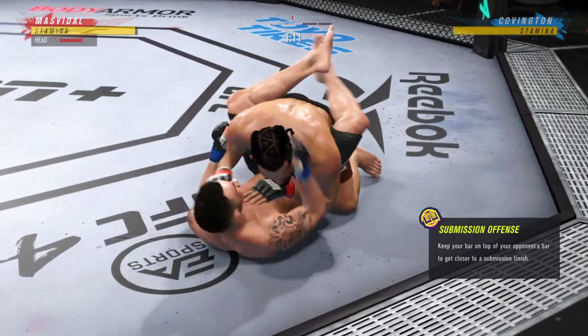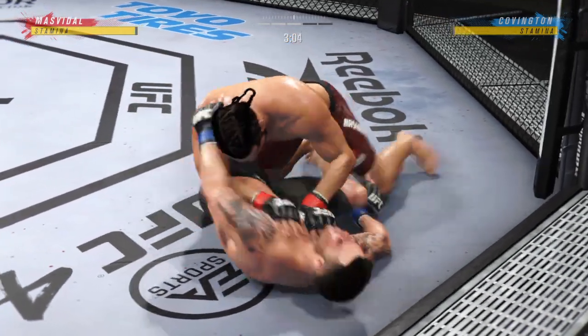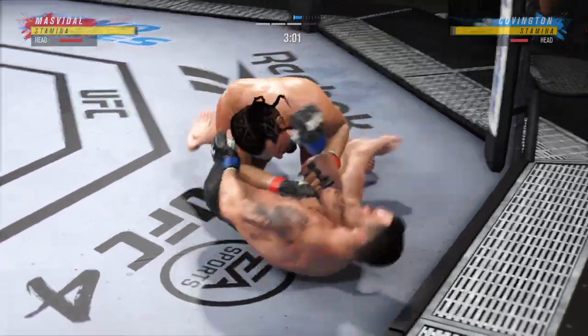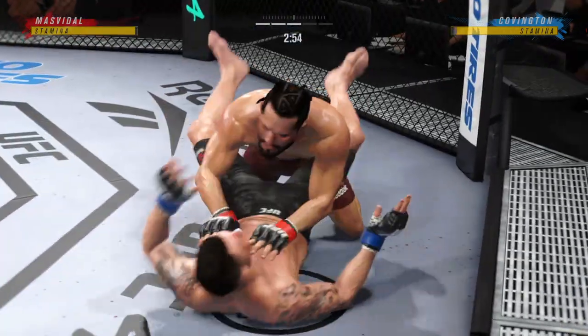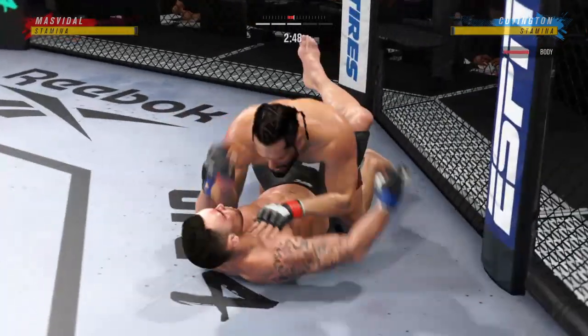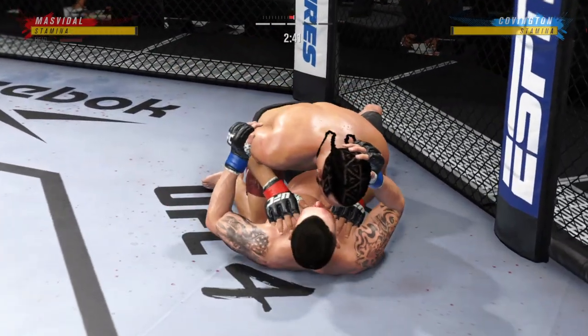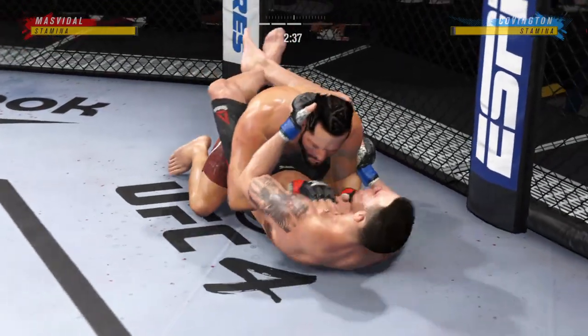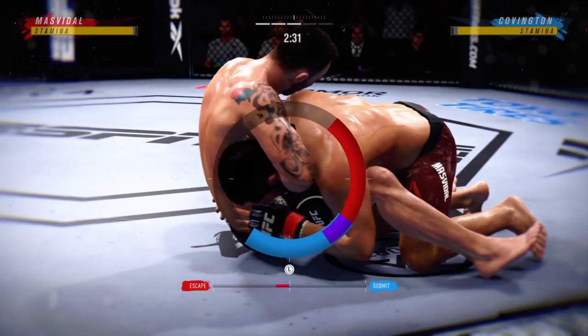Out. Oh, and he's able to land a strike there from the bottom. Nicely done by Covington. Close guard. Oh, nice job here staying busy off of his back. Nice offense from the bottom. Pretty good work with the strikes here off of his back by Covington. All right, he's very comfortable fighting off his back, DC. Now looks like he's trying to hip escape. Yeah, he's trying to hip escape or maybe look for a Kimura here.